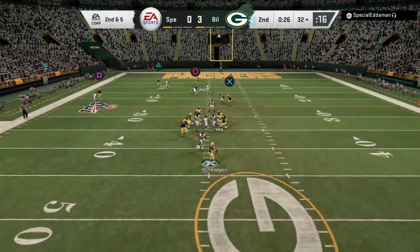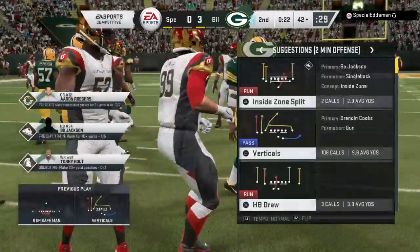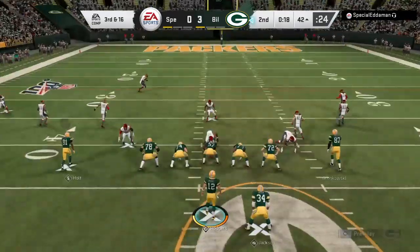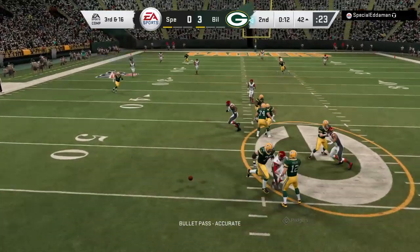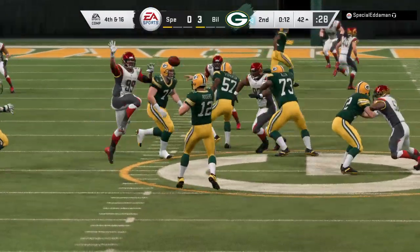Second and 5 now. Rodgers. Nowhere to escape, and he goes down. Aaron Donald with a sack. Rodgers now after the sack will line the pack up on third and long. Throwing now is Rodgers, and that's going to be incomplete. 12 seconds left.